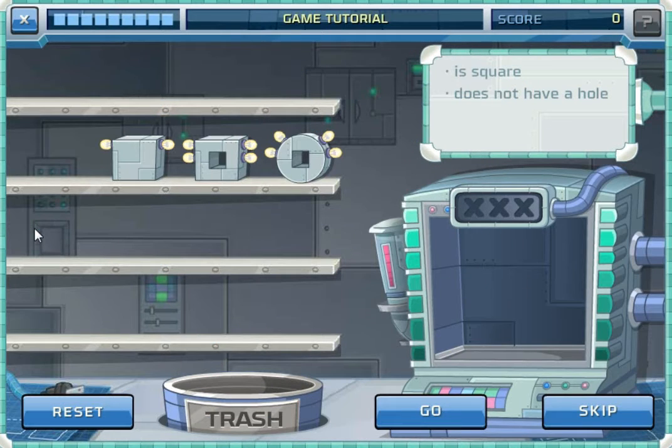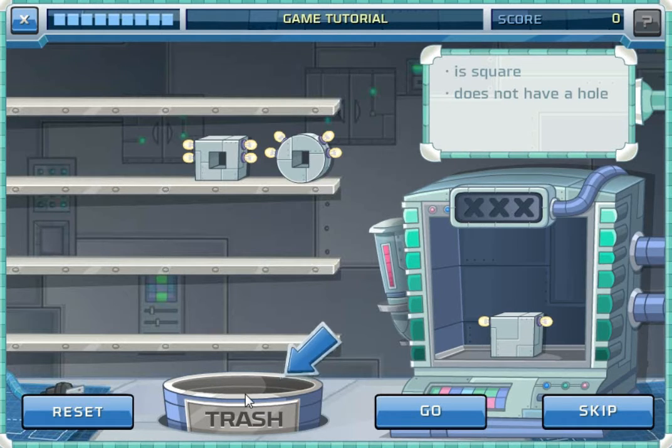Listen up, labbers. To fix my invention, locate the correct machine parts by matching them to the description I give. Okay, labbers, listen carefully to my clue. Next, take a look at the different parts that match that clue. When you figured out which part fits the description, drag it to the sorting machine here. If you want to remove parts you think are not a match, drag them to the trash here. If you want to bring the parts back from the trash, select the reset button.